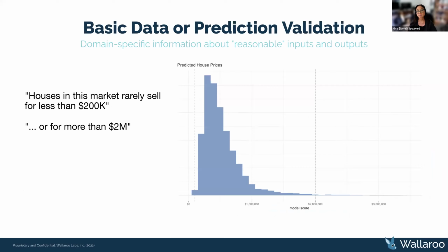So let's start with some basic data and prediction validation. What I mean by this is the ability to specify and to continue to monitor domain-specific information about what constitutes, quote unquote, reasonable inputs into a model and reasonable predictions that come out of the model. Because this kind of information is generally domain-specific or even problem-specific, the most appropriate people to know this are, in fact, the data scientists and other subject matter experts.